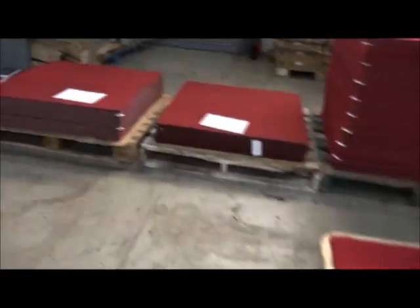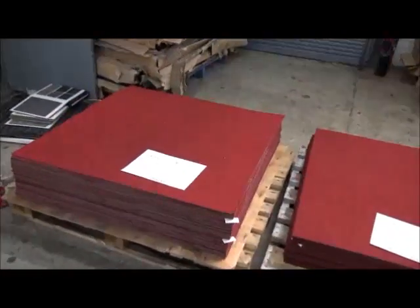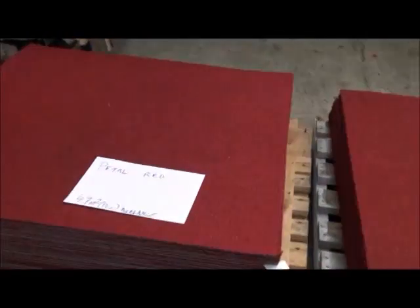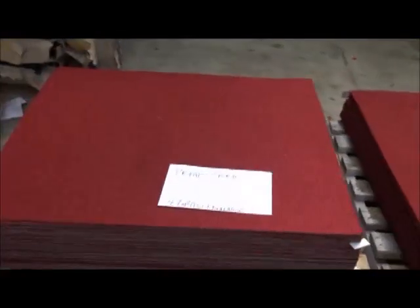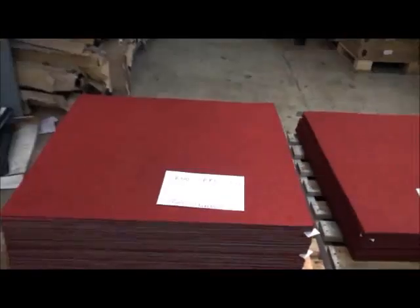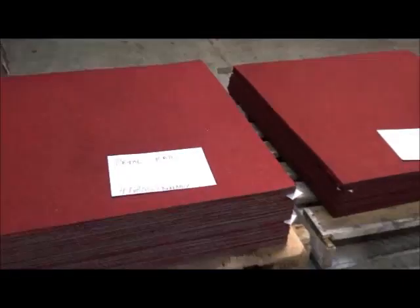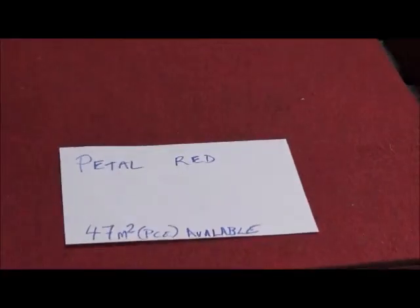Move over to this side and show you a petal red. Used, but still plenty of life in it. We have 47 pieces available, 47 square meters. These have been sorted into colors. They are a genuine bargain at $13 a piece. That's $13 per square meter. Call that petal red.